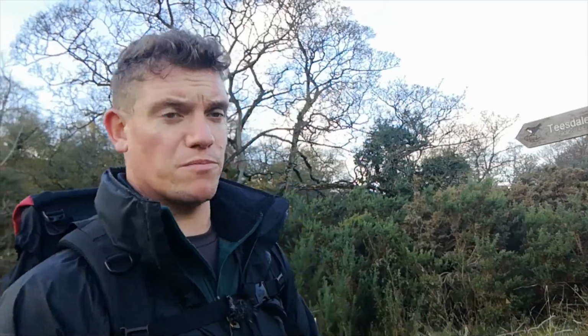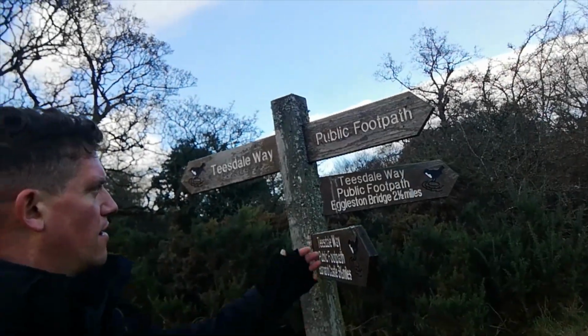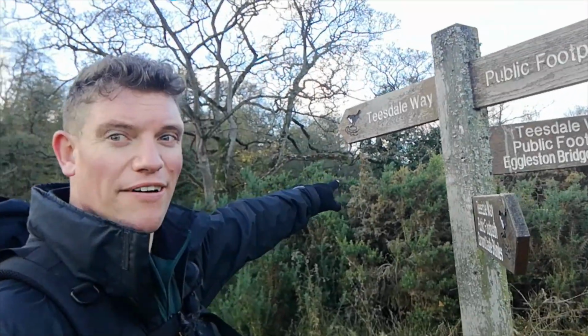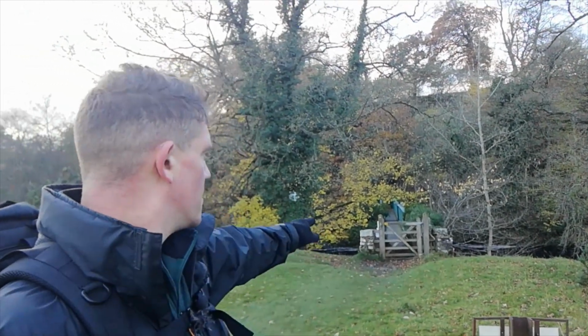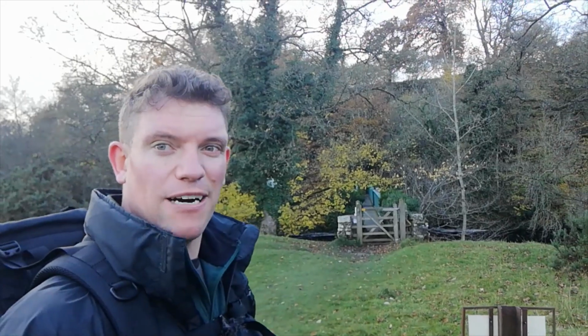We are now at the point where we need to start thinking about turning back, heading back towards Barnard Castle. So here we have the signposts. It tells you everywhere where to go. We're obviously going to go left over the River Tees, immediately turn left, head back down. It's a simple route to follow. You can't really go wrong.